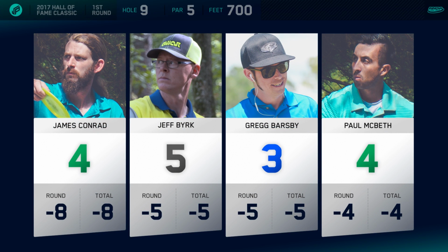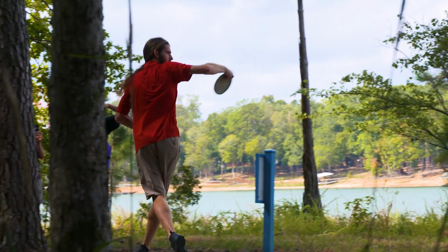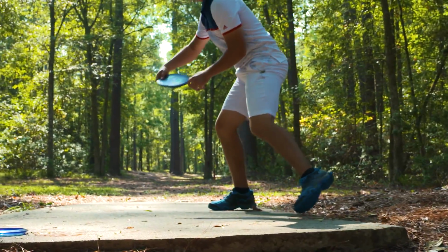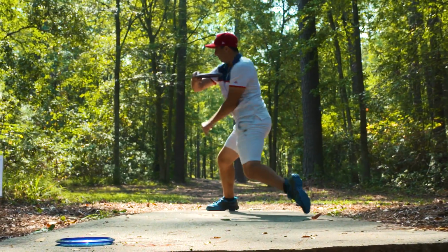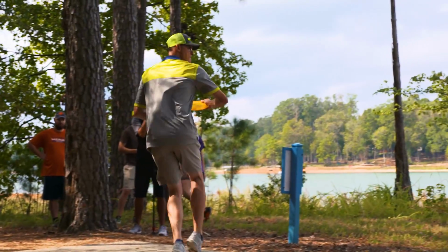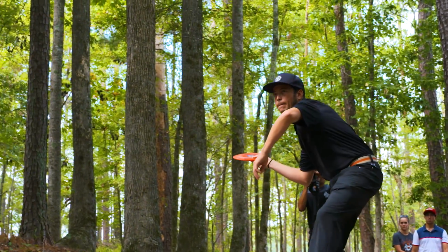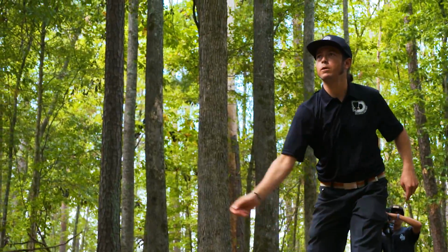Beautiful. That blue font. Love to see it, Gregg, with the eagle. Yeah, and that's going to wrap it up on the front 9. James Conrad off to a pretty good start at 8 under. Yeah, that's pretty good. Not bad. But right there behind him, Jeff Bryk, the local, 5 under. And Gregg with his eagle puts him at 5 under. And Paul McBeth bringing up the rear at 4 under.